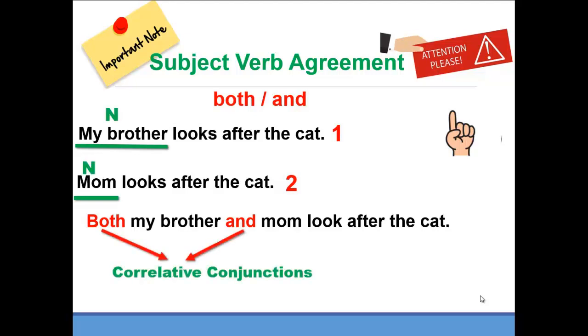The conjunction both and joins the subjects or the nouns of the two sentences. Let's check the verb. The two subjects are joined together. They are connected together. So, who looks after the cat? Both my brother and mom. So you will have to remove the S from the verb because now the subjects are connected. The subjects are plural. So the verb has to be look, to follow that subject-verb agreement so that it will agree with that subject.